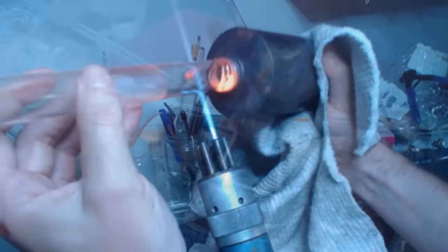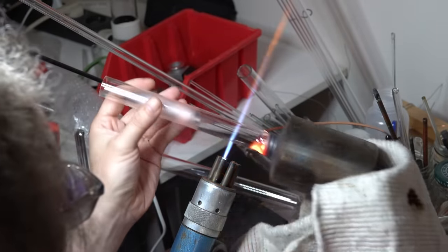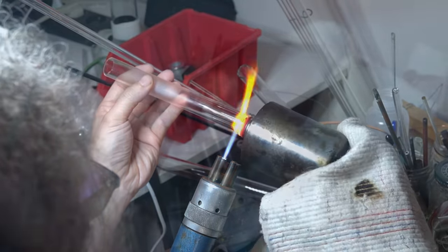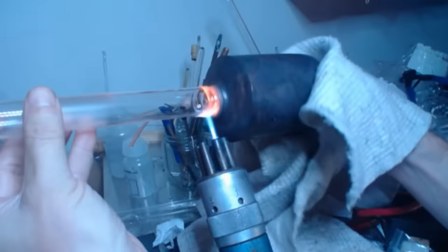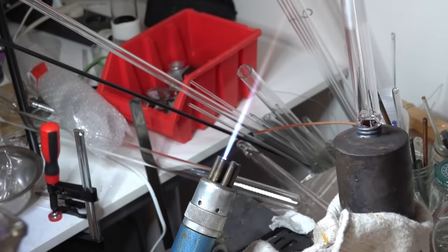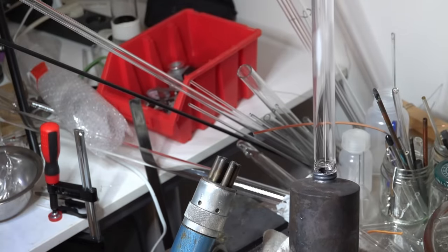Oops, almost there. Okay, I think we're almost there where we can start blowing. Yep, we got a nice airtight seal on this. Good seal, let's even it out, reduce all the stresses for when it cools. Okay. Have a nice seal between the two.